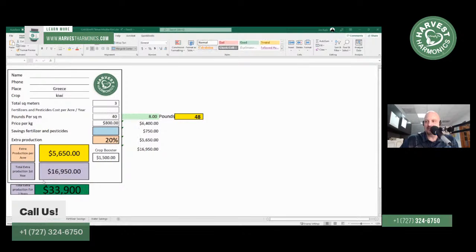So that's great. So let's take a look at another example, and this is on kiwis. I literally just did this in Greece. And this is in Greece now. If you want to think, oh, okay, that's a high value crop or that's a high value area, whatever. I mean, this is in Greece. Greece is not necessarily a high value area, right? So here in Greece, we have a kiwi grower, right?